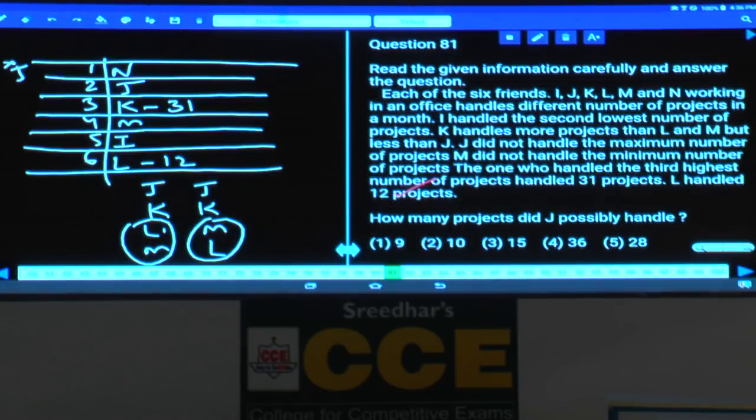Then question number 81. How many projects did J possibly handle? Now J is more than 31, isn't it? More than 31 among the given choices. What is your answer here? 36 is the only possible answer, choice 4.